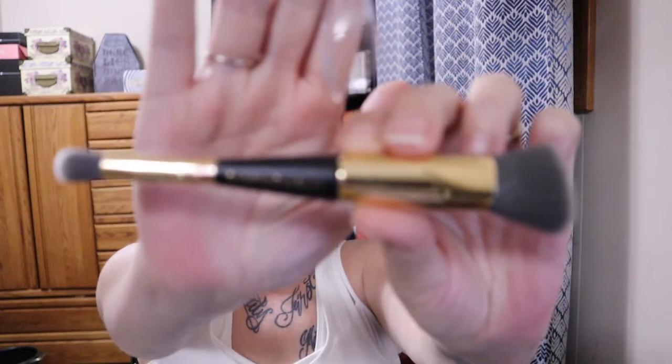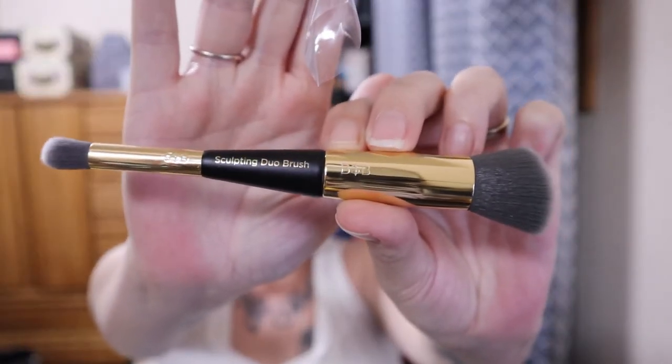All right, the next thing we got is the $1 Billion Brows Sculpting Duo Brush. And that is what that looks like. It's really soft. Like, really soft. Okay.